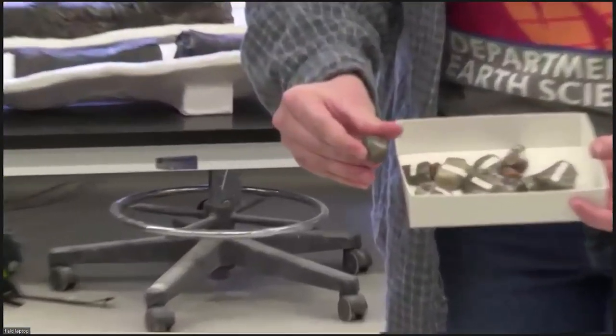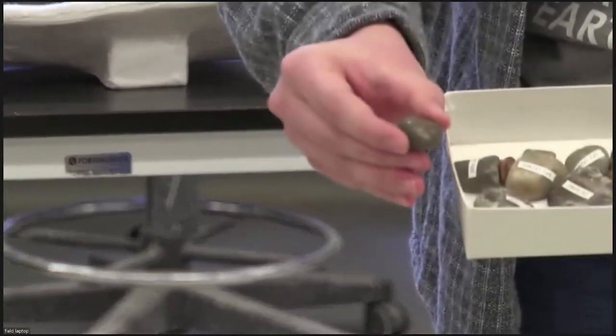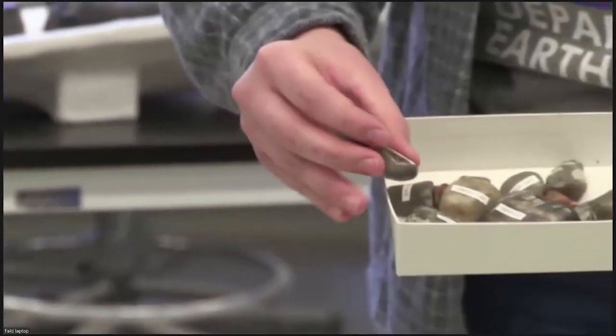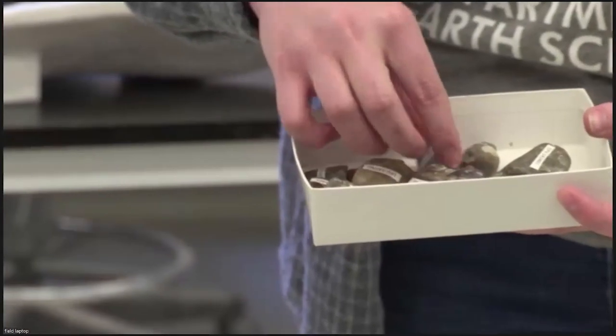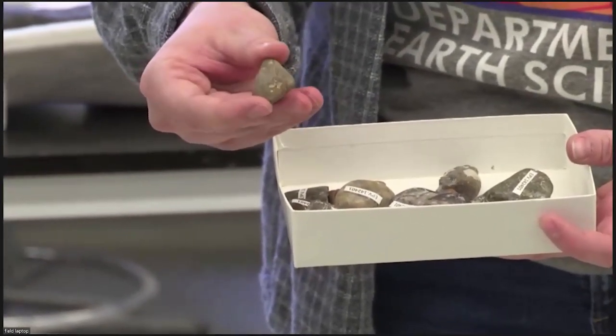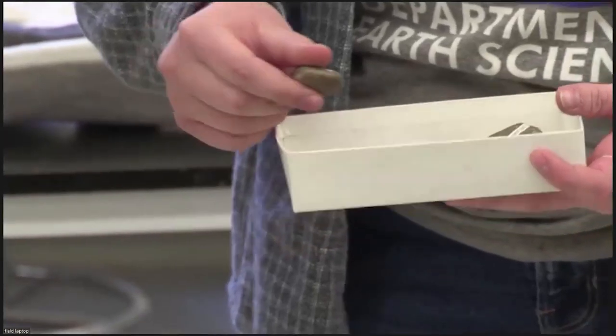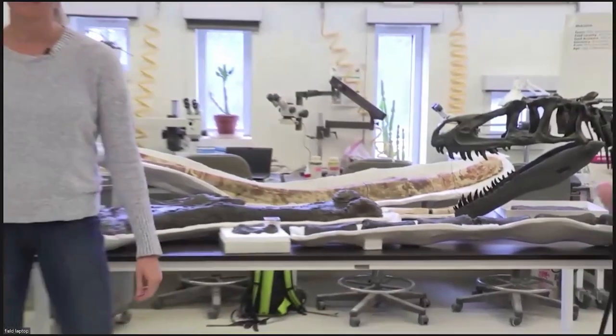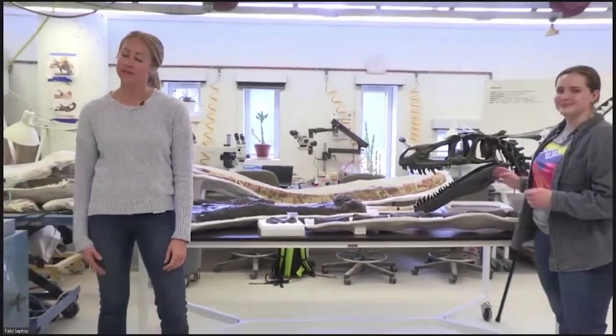From the tip of the nose to the tip of their snout, and we'll find a high concentration of these stomach stones in the area of the dinosaur's body where its stomach would have been. So these aren't necessarily just random rocks that we find in the quarry. Sometimes they're actually concentrated in little pockets where the dinosaur's belly would have been. Context clues, exactly.